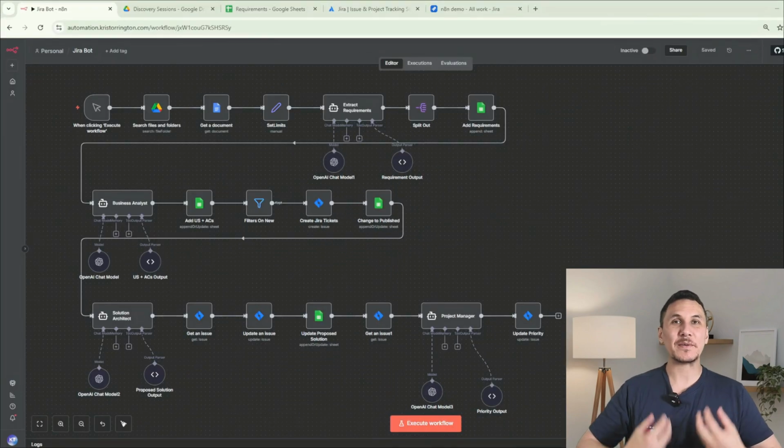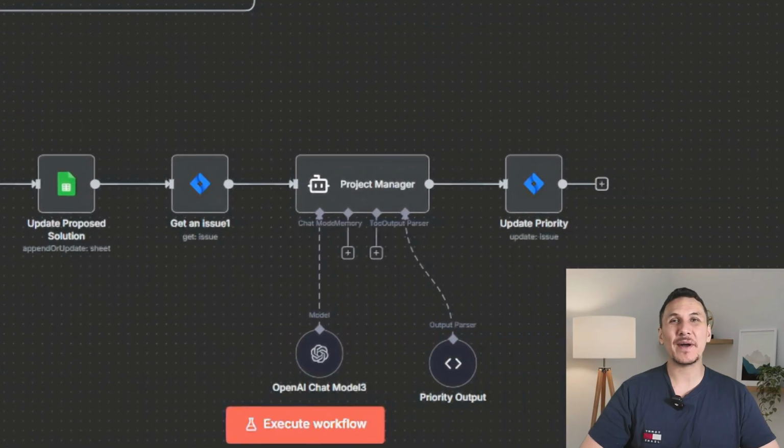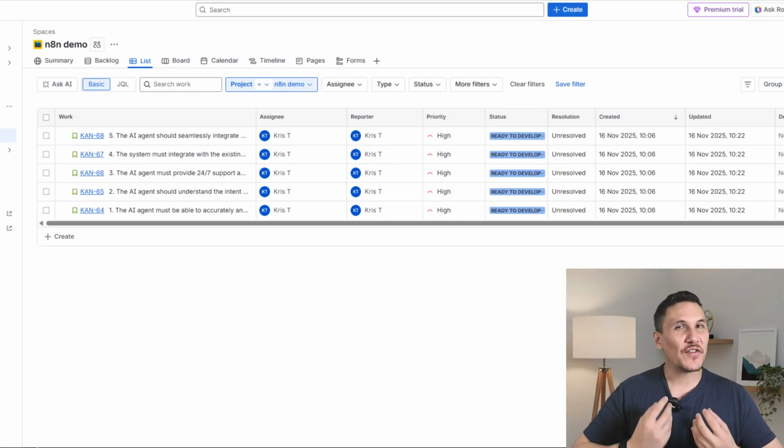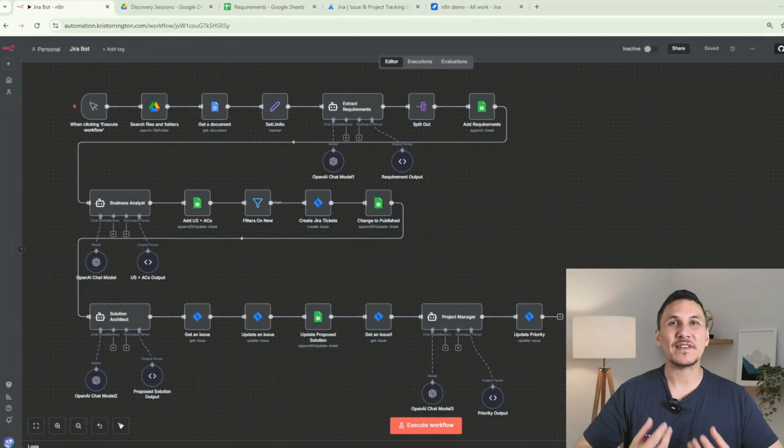I'm going to show you how I completely replaced the business analyst, a solution architect, and a project manager inside Jira using a fully automated n8n plus AI pipeline. And it works every single time.